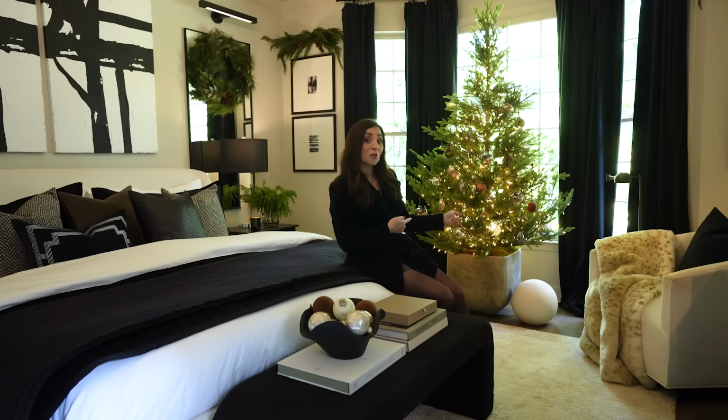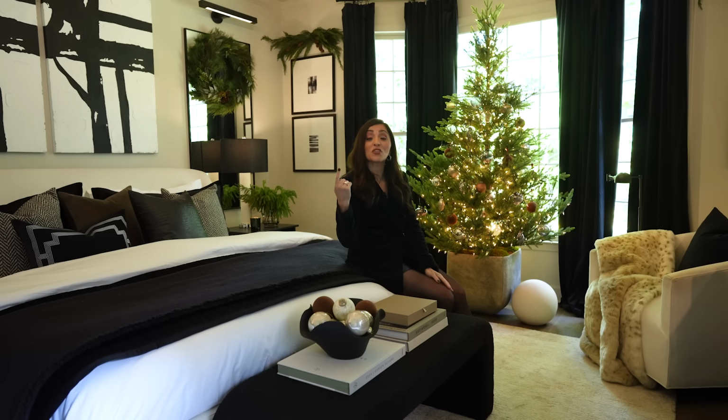Now, let's talk about this tree. Come closer. Oh, wait, while we're here, let's chat about the light, because I always forget to tell you about the light, and this is one of the things that we put into the room over the last year, and oh my gosh, has it ever completely transformed this space.